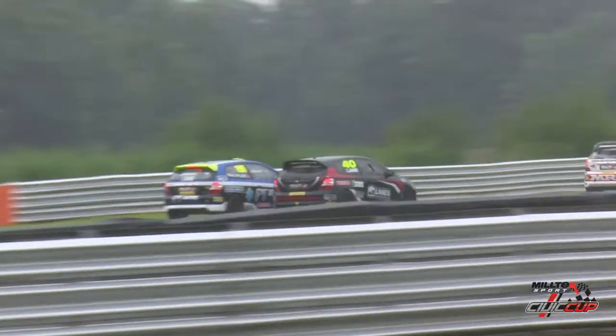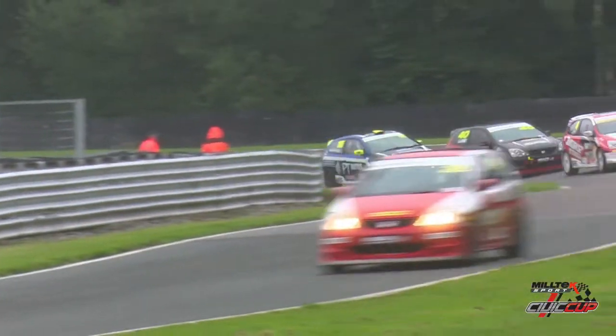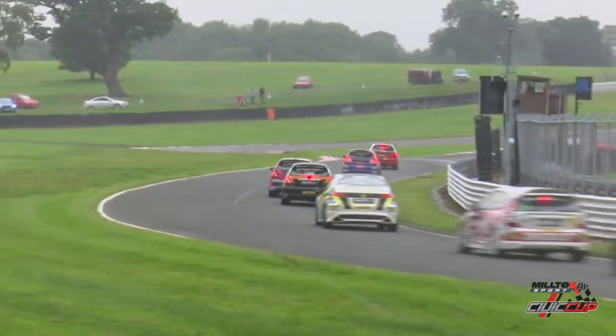Taylor gets to the inside as well through Ireland, but that puts him on the outside line now into the Shell hairpin. He'll be late on the brakes. He can go right around the outside of Bradley Lane. He can't, but he might be able to get a cutback on the exit maybe and get up the inside. Bruce Winfield trying to get past Alistair Camp as well. So this is now for 3rd position.